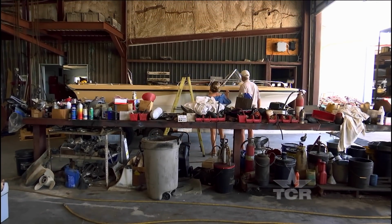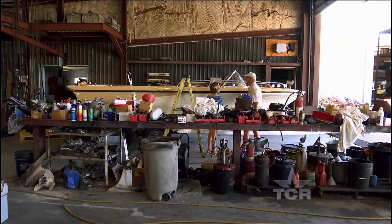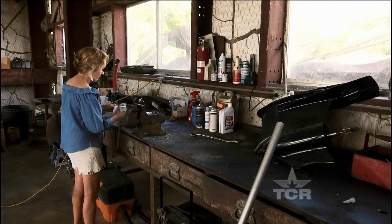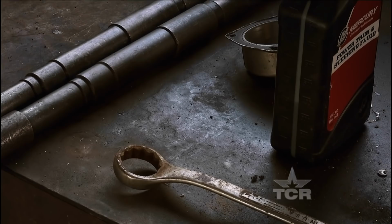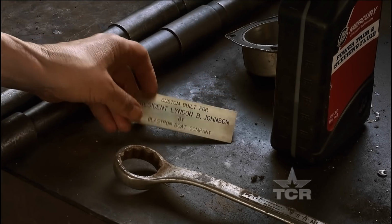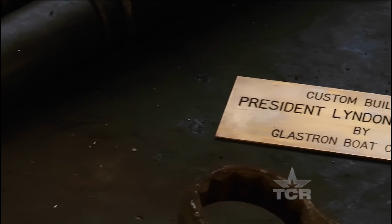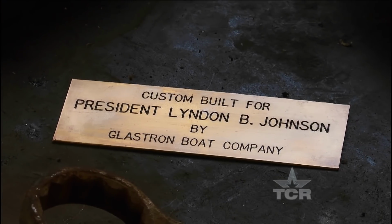Stubborn and determined, Lee and Gay knew there was more to this boat than meets the eye. From the depths of the dirt and grime, Gay was able to retrieve a small brass plaque that became the cornerstone of this nautical discovery. We had no idea that this plaque was in the boat. You couldn't see it in the picture, so we didn't know it was there.